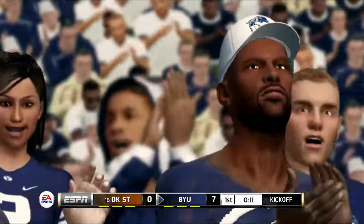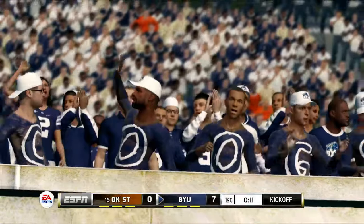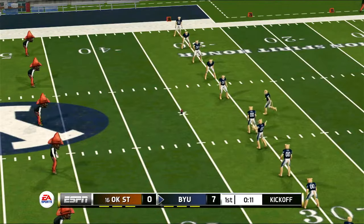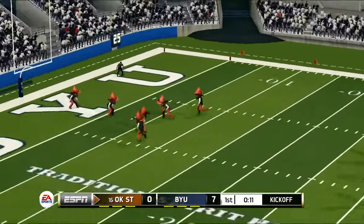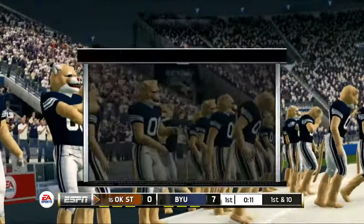Brad, I thought that was a textbook drive. I thought they did a really good job of showing balance, mixing the play calling with the run and the pass. Just an overall well-executed touchdown drive. So our score, 7-0. And he got all of this one. Great kick. This one's going to be down in the end zone for a touchback.